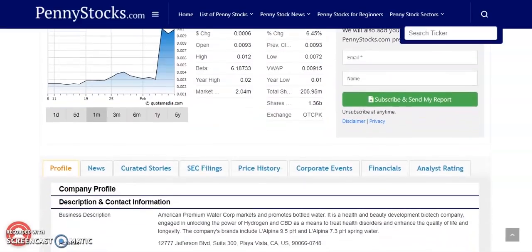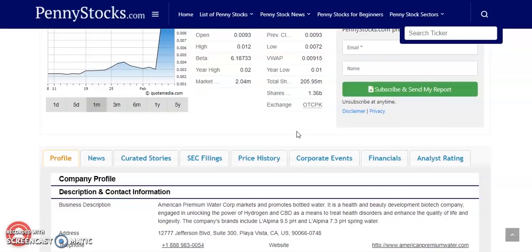What the company does, actually, I talked about this one. It markets and promotes bottled water. So very weird company in my opinion. It is a health and beauty development biotech company engaged in unlocking the power of hydrogen and CBD as a means to treat health disorders and enhance the quality of life and longevity. The company's brand includes L Alpine 9.5 pH and L Alpine 7.3 pH spring water.